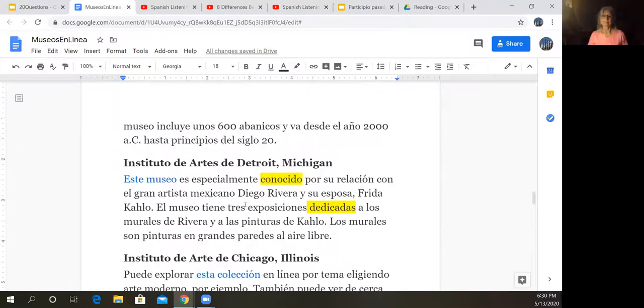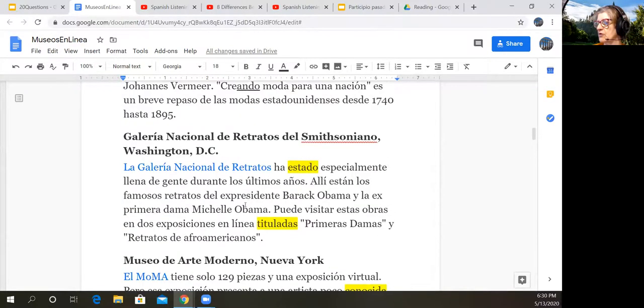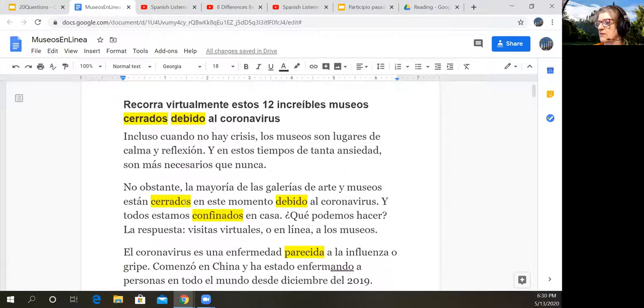Uno, dos, tres, cuatro, cinco, seis, siete, ocho, nueve, diez, once, doce, trece, catorce, quince, dieciséis, si no contamos el título. 16 ado ido words. So we're going to come back to look at that a little bit later to show you how we form these words. You probably guessed some of it, but there are going to be a couple of uses. Okay. No hay preguntas, ¿verdad? Okay.